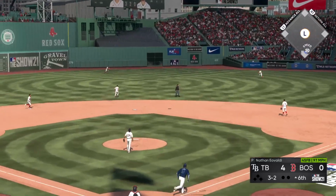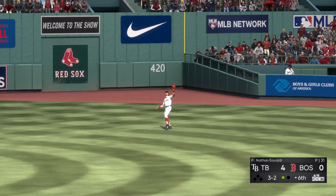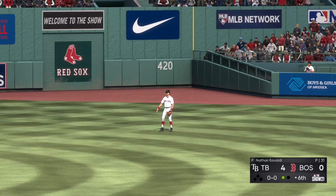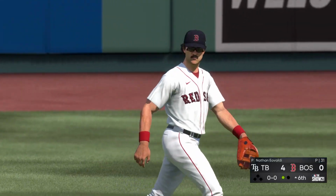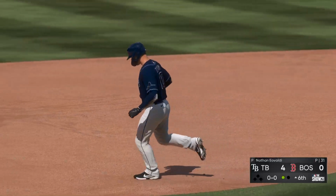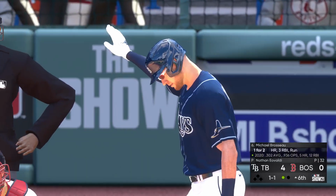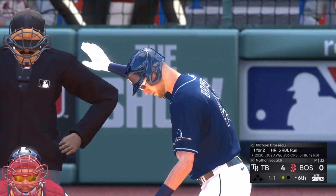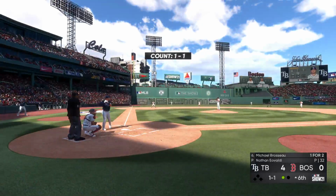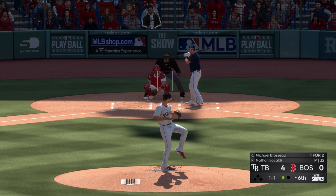In the air to center. Evans has it, and there's one away. Now batting, right fielder, Michael Brasso. Next, it'll be Michael Brasso. He's working on a 1-for-2 game so far. A 1-1 count. Here's the pitch.